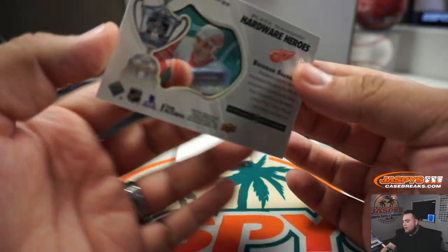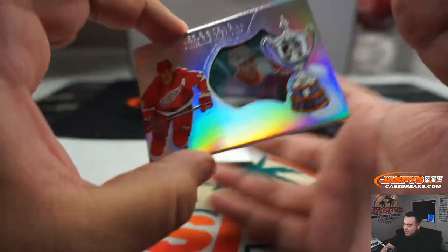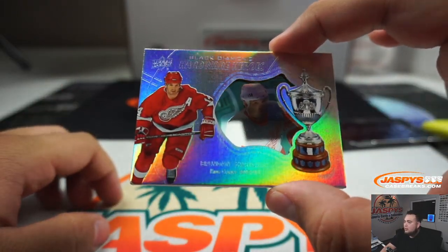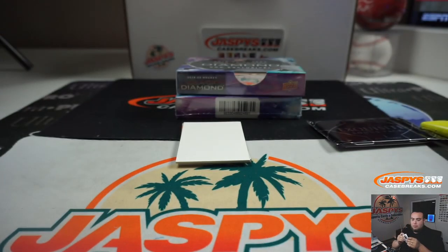And we got Hardware Heroes to 3299, Brendan Shanahan. That's nice. Nicholas with the Red Wings.